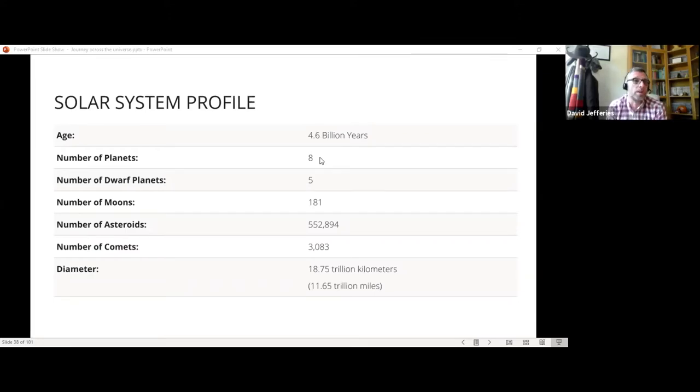552,894 asteroids, if you're going to be precise, and 3,083 of these comets. That's 3,083 things that take years, decades to go around the sun. Halley's Comet, which you may have heard of, a very famous one, pretty much the first one and the only one everyone really knows by name, comes around every 76 years. It came around a few years ago, long before you were born, so you'll probably see it again. I probably won't, because I'll be very, very old, or I would have left the planet permanently by then. But there you go.